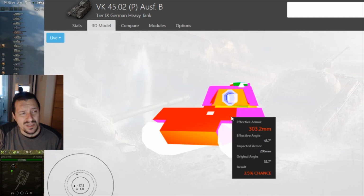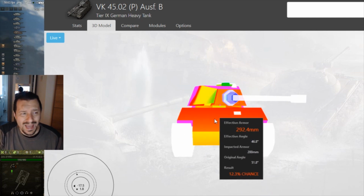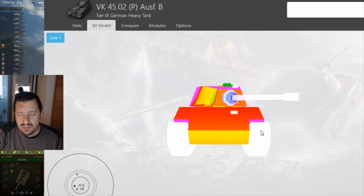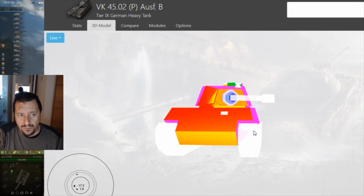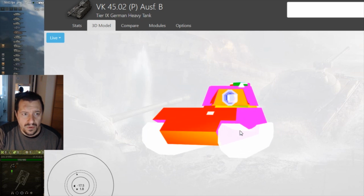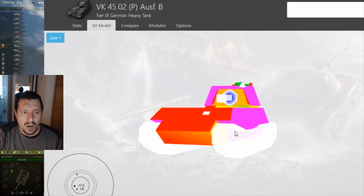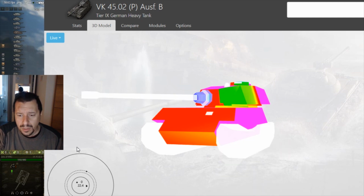In my opinion, this is a real good armor, because okay, it's not legendary as before, but from a distance, and if you angle your tank a little bit in this way, you can give a lot of trouble to your enemy. And the side scraping now is an option because the side armor got buffed a little bit.